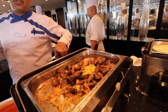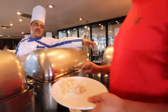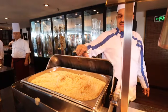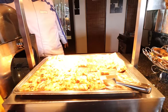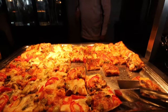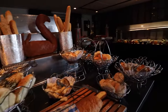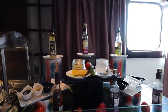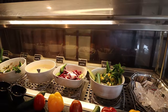Ooh, now I don't know what this is. Sausage. It's beef. Beef sausage, okay. All right, I gotta try this. Cool. Rice. We got rice. He's showing us all his creations. I know, and I'm taking it. Awesome. And this pizza looks amazing. Look at this pizza. That looks awesome. And of course, we have our bread selection. We got the condiments. Lots of salads.